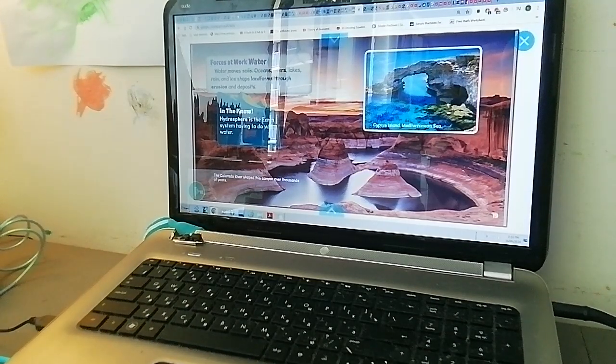Forces at work. Water moves soils. Oceans, rivers, lakes, rain and ice shape landforms through erosion and deposits. So erosion and deposits. That's what I said the last time. Water moves soils. Oceans, rivers, lakes, rain and ice shape landforms through erosion and deposits.